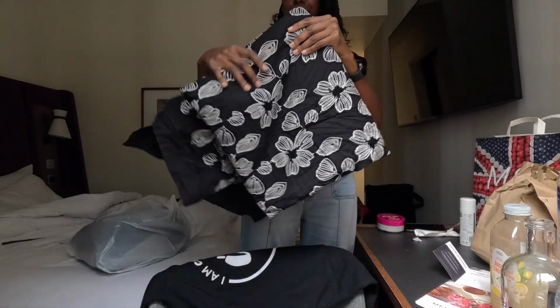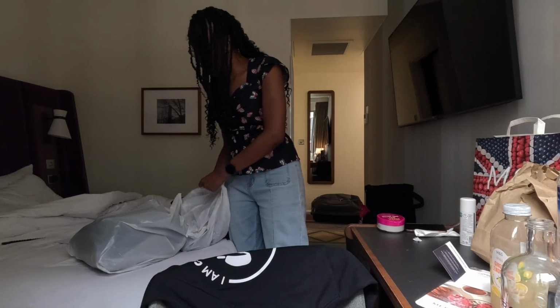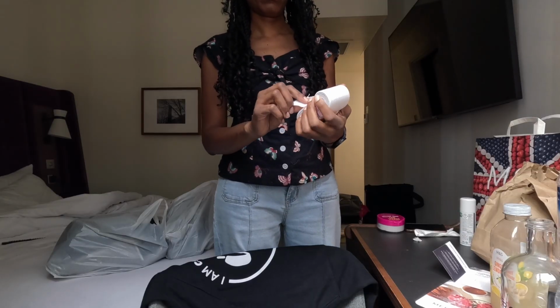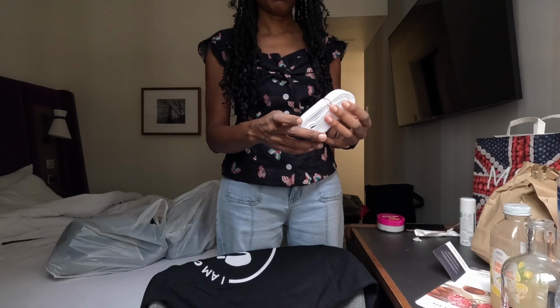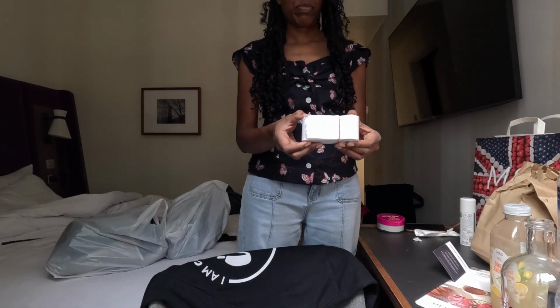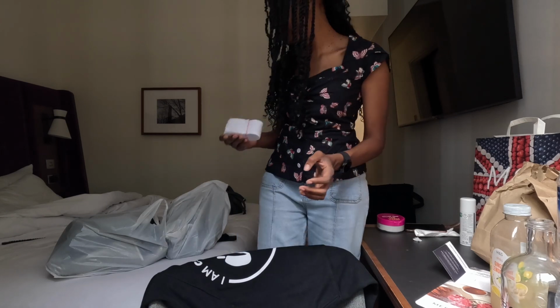So I got that. And the only other thing I got at Walthamstow was a pack of elastic. I needed this. I needed 2-inch elastic. I think it's 2 inches. I didn't have a measuring tape, but it's close enough. This was £2.50 for, I don't know, maybe 3 yards.